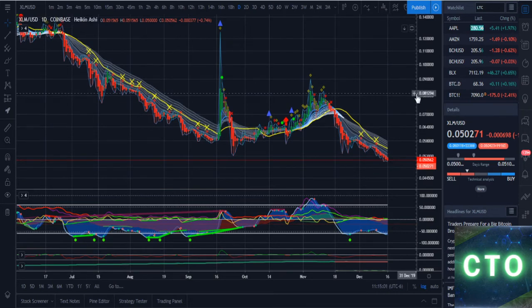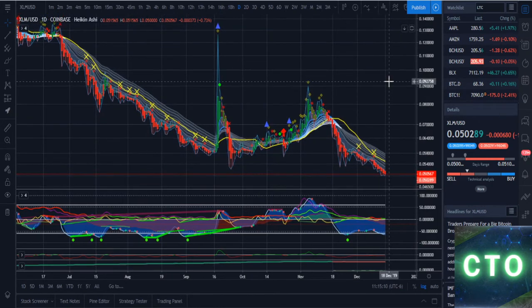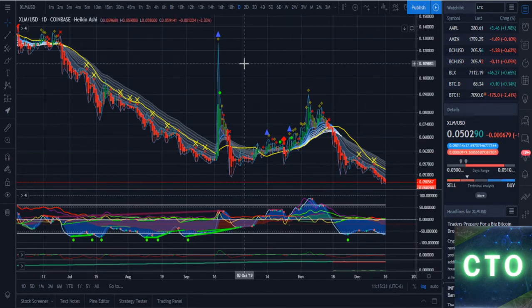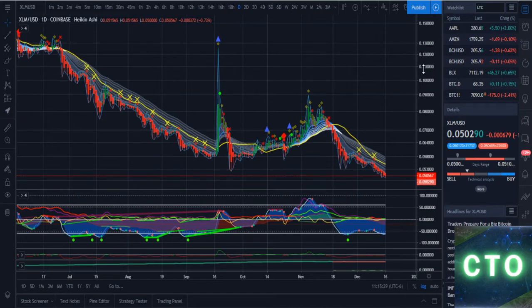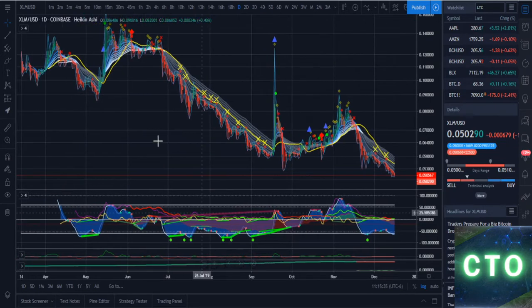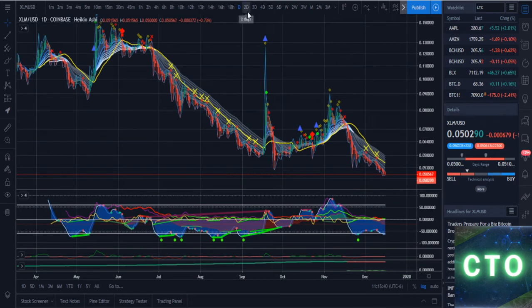Let's jump into XLM. So Stellar. A little bit of previous knowledge of Stellar: I know it's a competitor to XRP, and it's kind of one of those coins that is more decentralized than XRP, but also to help back the banks a little bit too. So if anything, I would have rather supported XLM, but honestly, I feel like XLM is kind of in a bearish downtrend right now compared to where I think XRP was last time I saw it. So we still probably have some ways to go.